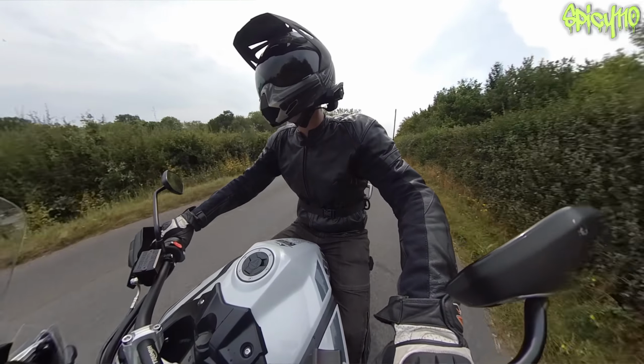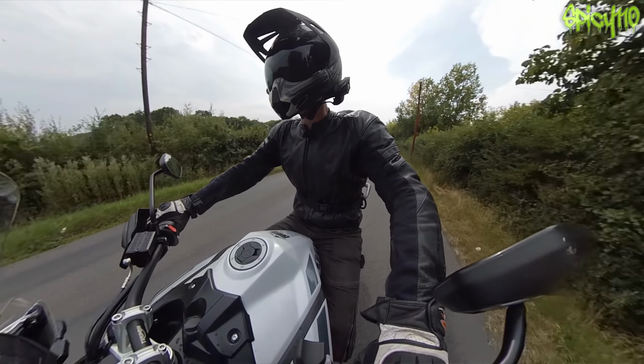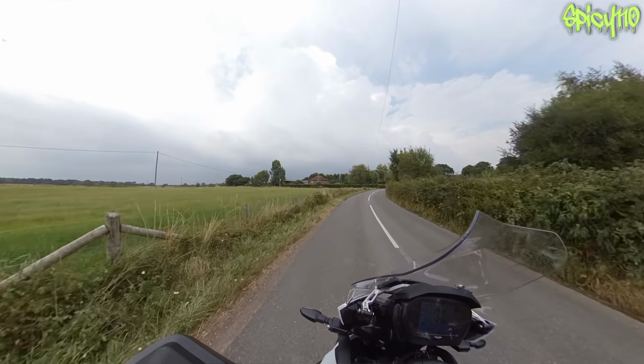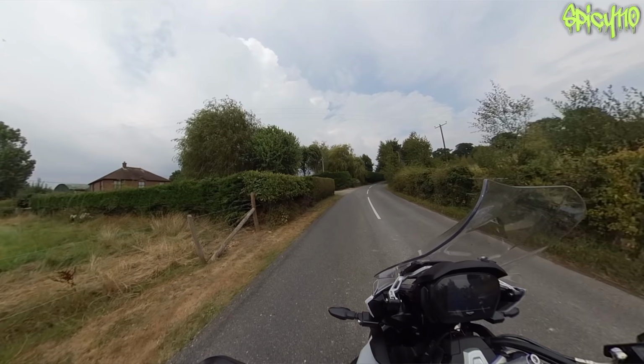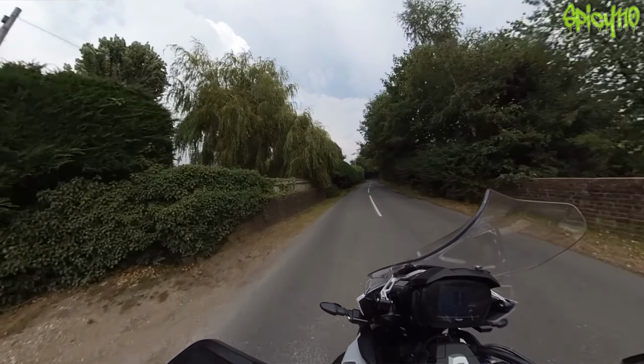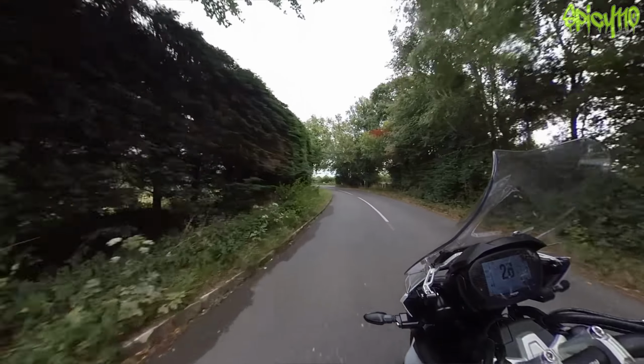I remember on older bikes, a few years ago, the quick shifters were so clunky. Now, obviously, this bike goes up against a lot of other competitors, and I'm not going to get into which one's the best. I pretty much won't ever say that a particular model of bike is the best.